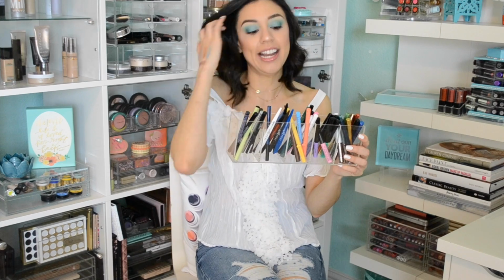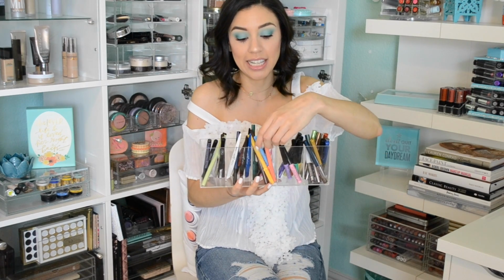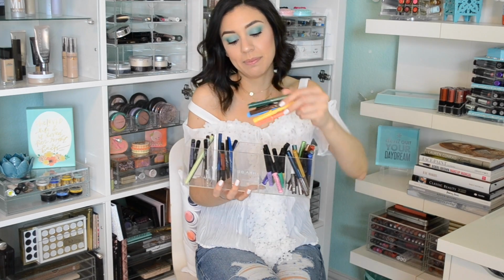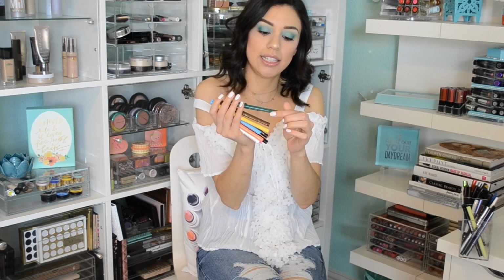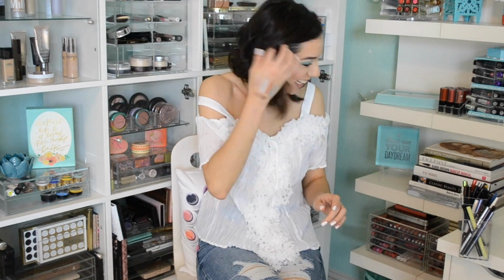So right off the bat, and I know a lot of you might gasp and kill me, I'm gonna take this entire section right here of the Too Faced sketch markers. These are the Too Faced sketch markers. These, we're just gonna pass those on.